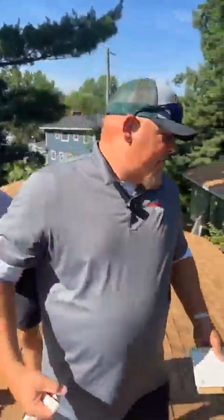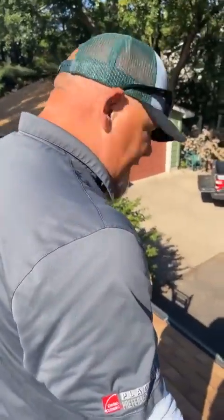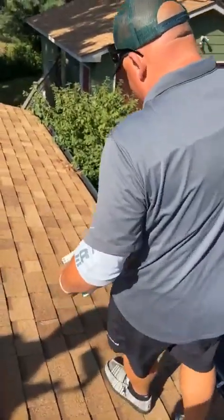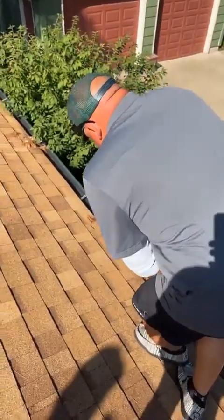All right, let's go down and look at the garage for him. So what I'm getting at is one hail hit's not going to prove an entire roof. But by giving that information and being really transparent about it, you're creating trust.